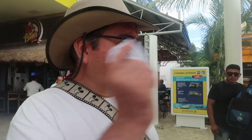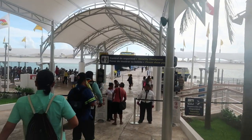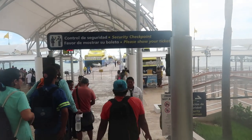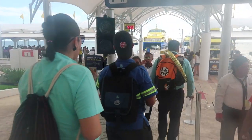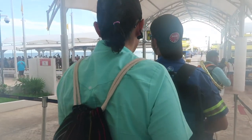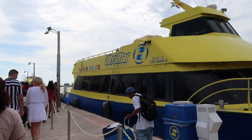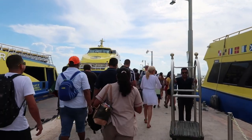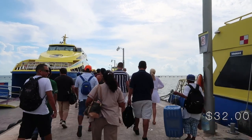Where are we going? Isla Mujeres. Isla Mujeres. I'm sorry the camera keeps fogging up. We have about 10 minutes for the next one. We're gonna get in the queue. It was 600 pesos round trip for both of us. I will do the math and insert US dollars below.